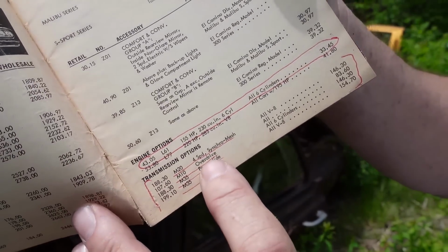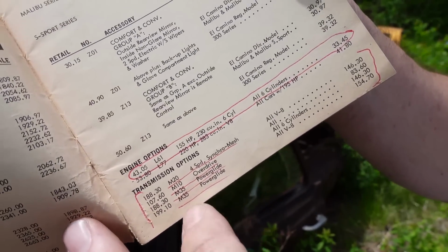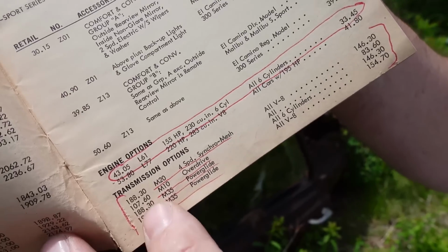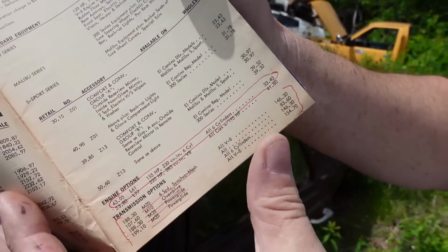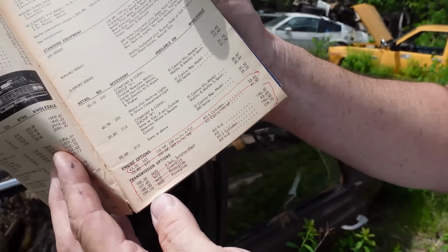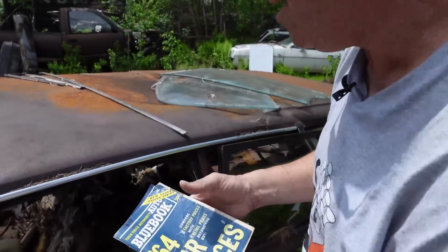6-cylinder cars could be had with the overdrive 3-speed, or in this case, the Powerglide automatic for $188. That's retail. Dealer paid $146. So there's about a $44 markup for the dealer right there on the Powerglide. But here it is right here in place.